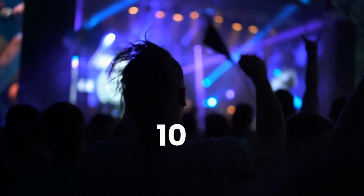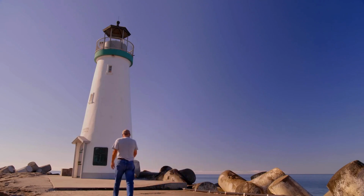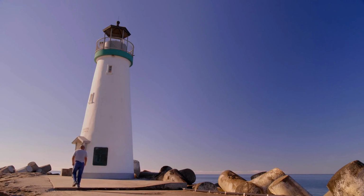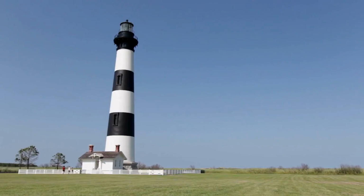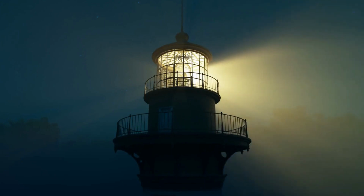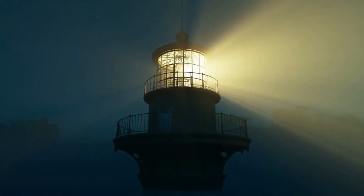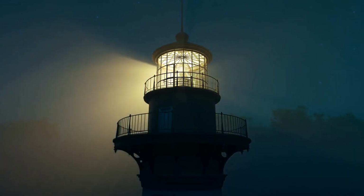Here are 10 examples. 1. Lighthouse Keeper. Although many lighthouses are automated and unmanned today, some historic lighthouses still require a keeper. A lighthouse keeper is responsible for maintaining the lighthouse, keeping the light operating, and performing other tasks such as greeting visitors. 2. Lightkeeper Aid. Helps the lighthouse keeper in their day-to-day tasks, such as maintaining the lighthouse grounds and performing routine maintenance on the light and other equipment.